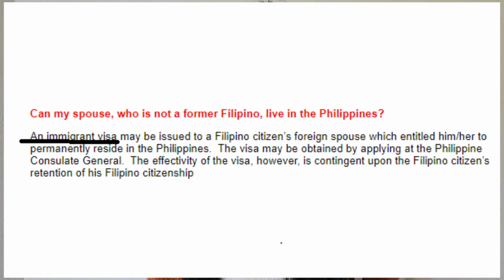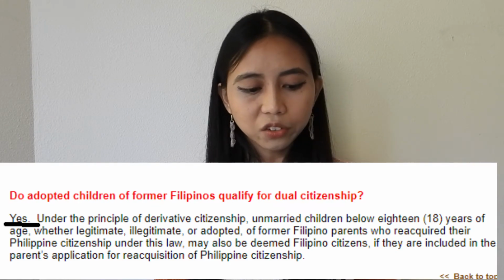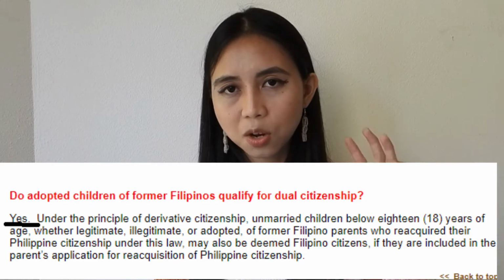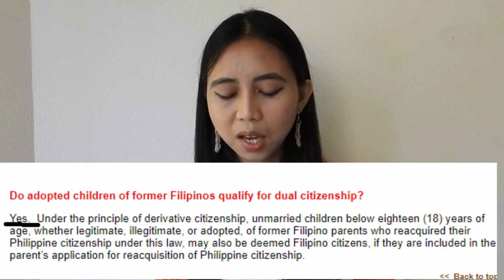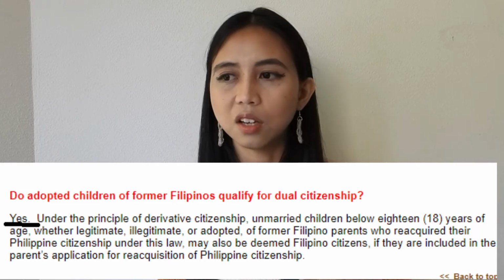Can my spouse, who is a former Filipino, live in the Philippines? Yes, guys. He or she can live in the Philippines, but they have to have an immigrant visa, or they have to leave every 1 year to travel somewhere under the Balikbayan law. So you have two options here: an immigrant visa or just relying on the Balikbayan law. Do the adopted children of Filipinos qualify for citizenship? Yes, they are qualified because they become legal children, and as children of a Filipino, they are eligible to be Filipino.